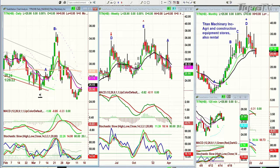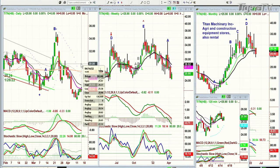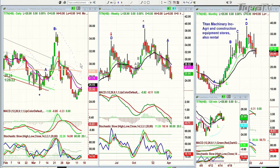Now, what you really want to see is the high that was made on Thursday, because that was our last trading day, on the 14th at 26.37. You'd love for that to be taken out today and for it to close nicely above the 25.90 close on Thursday. Hope that helps you.